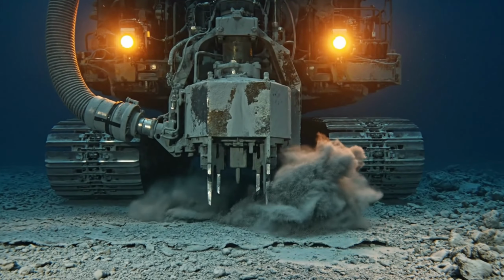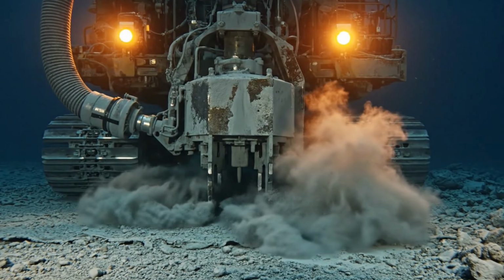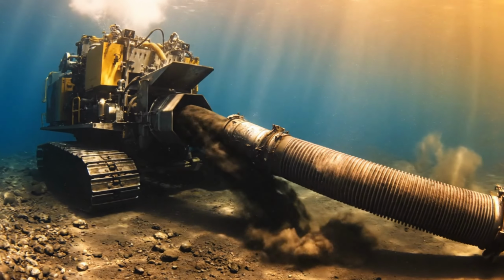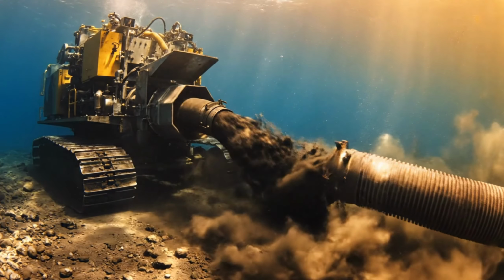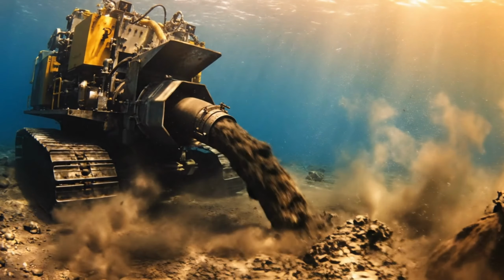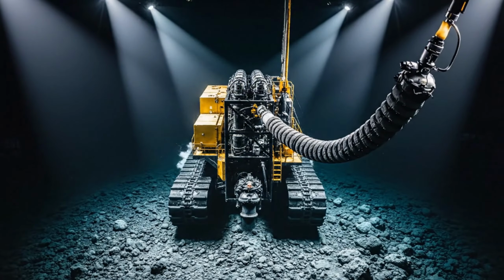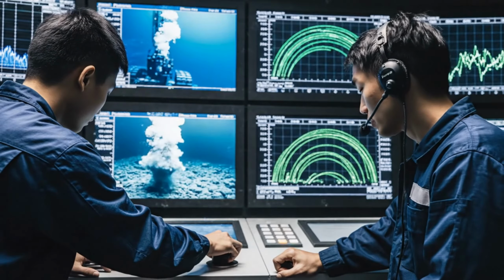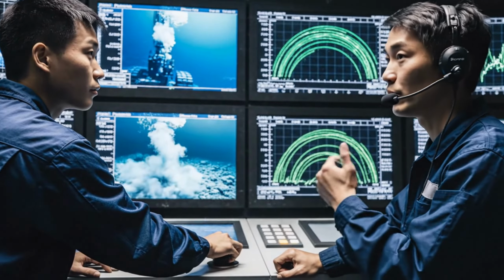With the cutter head now engaged, the deep sea mining system comes fully online. Deep sea mining represents a new frontier. With the system online, the focus shifts to controlling the sediment plume. Operators adjust the speed to ensure the plume remains low.